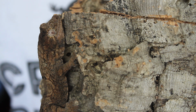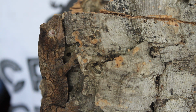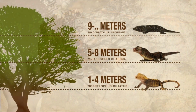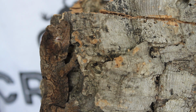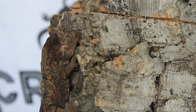They are from New Caledonia, like crested geckos. And if you've ever seen the Exoterra expedition trip to New Caledonia, you'll know that the crested geckos will occupy the lower heights of the tree, around 1 to 4 meters. And then the chahouas will be around 5 to 8 meters, and then above that is the leachies. And it seems like the higher they go up the trees, the bigger they get and the more expensive they are in the pet trade. So this one was probably the most expensive gecko I've ever bought. But in comparison to how much these usually go for, I think I did quite well.